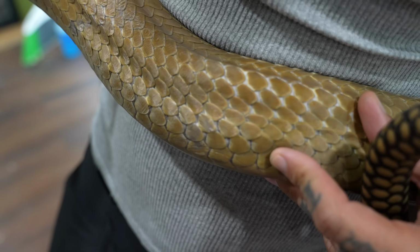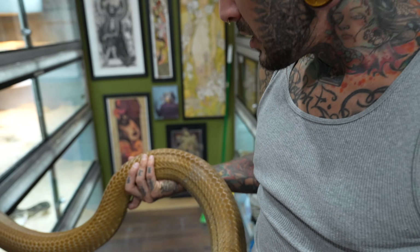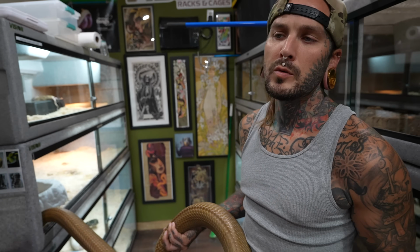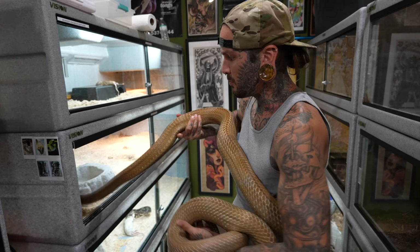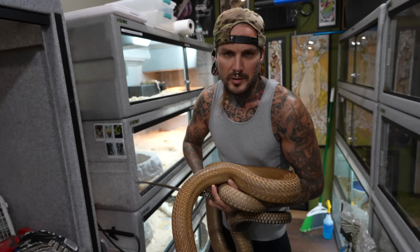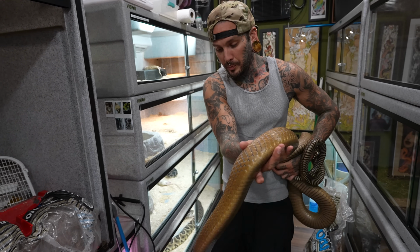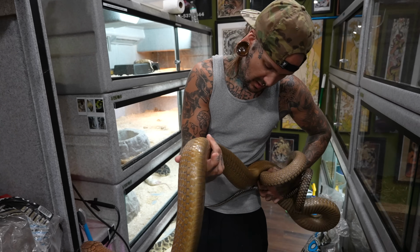Now these scales are a little on the dry side, which wouldn't be scale rot, because scale rot happens when you have super gross enclosures, people that keep their snakes on paper towels and newspaper and in containers, like Tupperware containers, they get super wet and then they rot their scales just because the humidity is crazy.